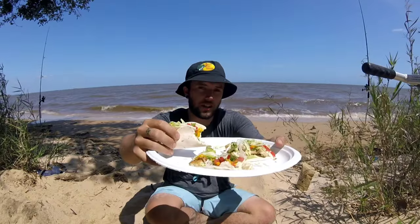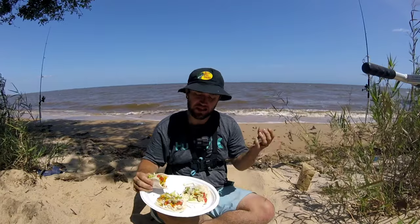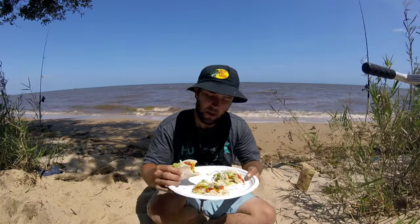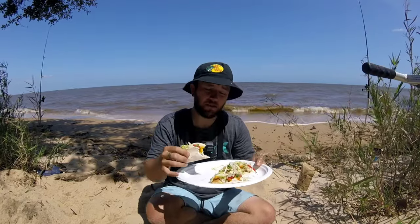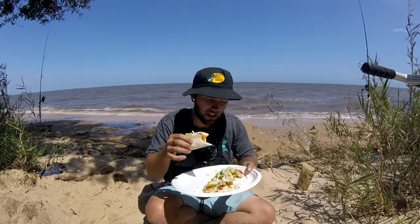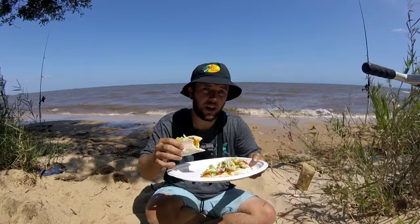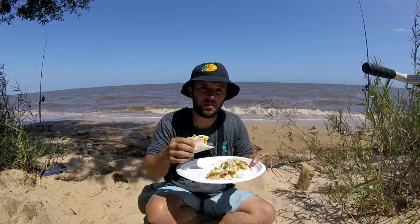If you guys are looking for a good fish taco recipe, highly recommend doing this. That savory yet sweet salsa with just a little bit of kick to it from those jalapenos pairs so well with the white flaky flesh of sea trout. You could even use sheep's head, redfish, any of those kinds of fish that you would typically make fish tacos out of. This is a killer recipe, dude, and it's so simple. It turns out so good.